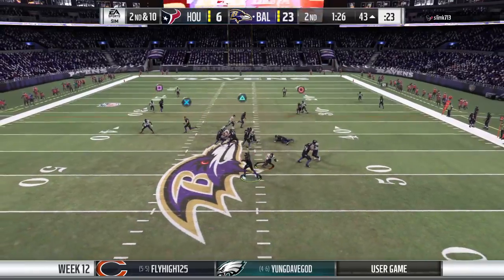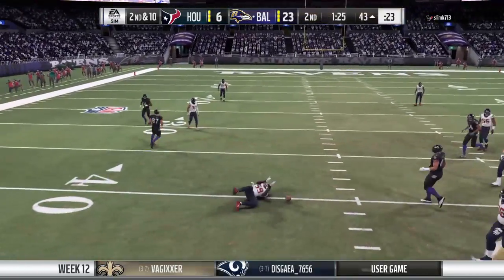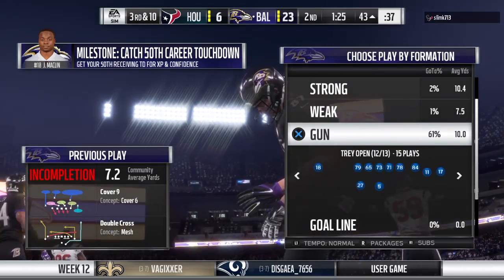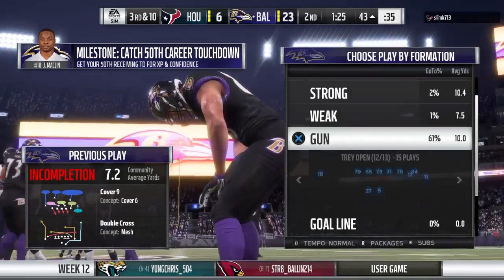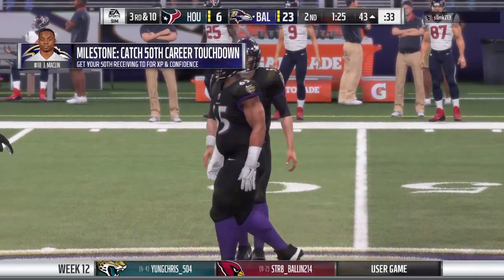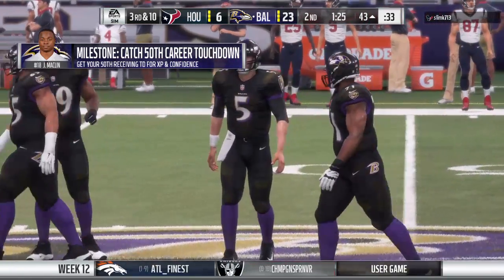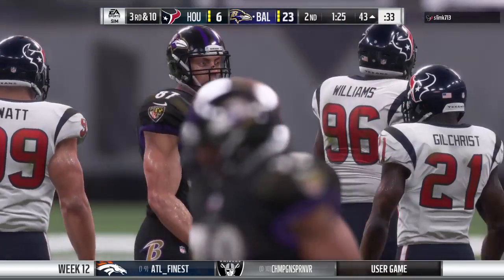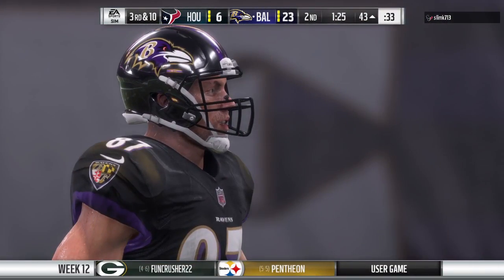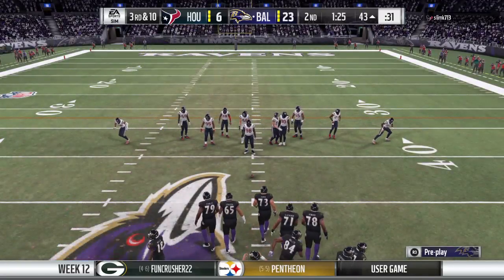Second and 10. Flacco once more. And incomplete there. A nice hit. Jars the ball free and brings up third down. Feels like they're getting caught in between here because they didn't get completions on first and second down. Now you've got to worry a little bit about the clock because you prefer not to give them another shot here in the first half. But if you don't pick up the first down, guess what? You're likely going to have to.